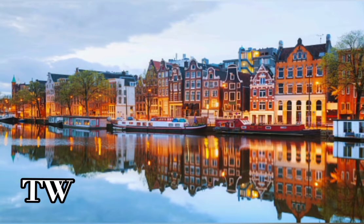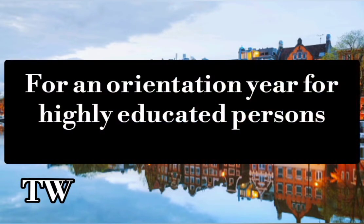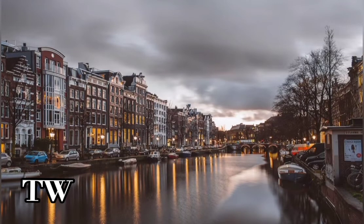Another route to work is an orientation year for highly educated persons. If you have completed your studies in the Netherlands, and your Dutch study visa has expired, you can apply for an additional year to look for employment. You can apply for a Netherlands work visa for orientation in the 3 years after you complete your studies. In order to be eligible for an orientation year, you must have done one of the following.